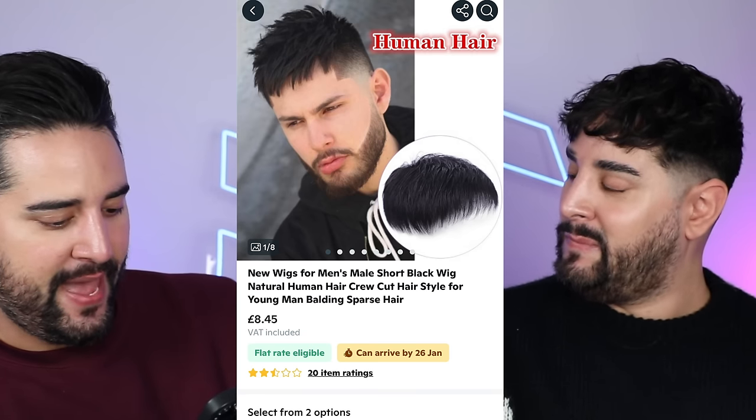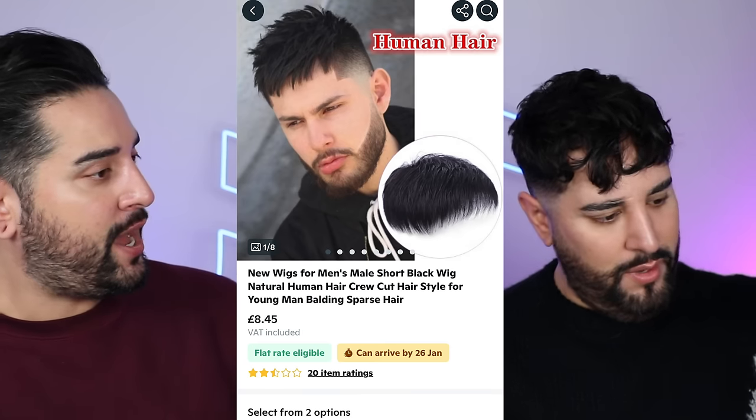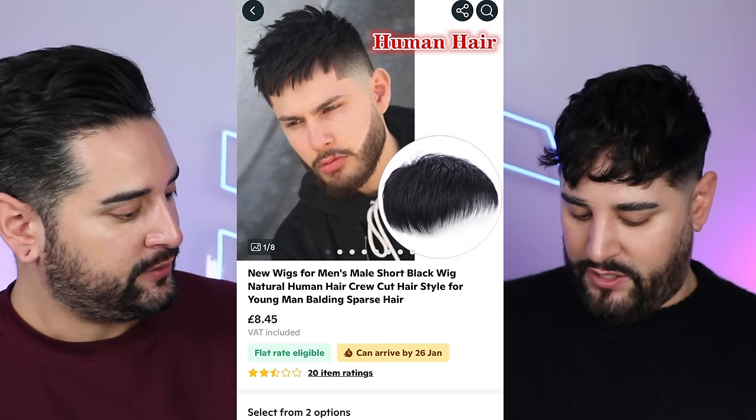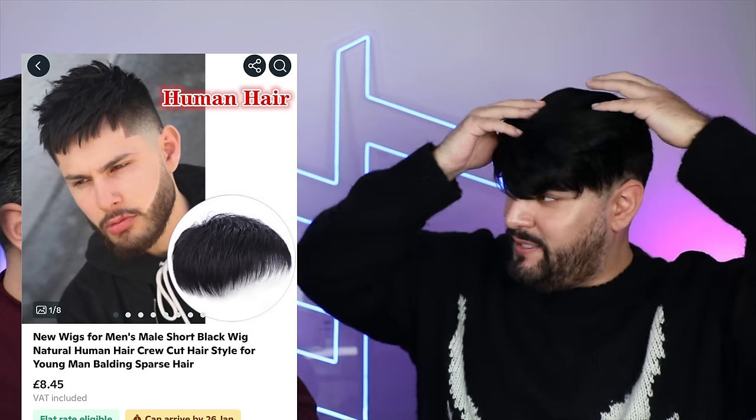New wigs for men. Short black wig, natural human hair. Wow. It's a crew cut, which is okay. Let me see how it is in the picture so I can see. Stop, stop. That's you woken up. Okay, that's the front. I don't think that's the front. I think that must be the back. Yeah, that's the crown. Oh, okay, so it's okay, actually.